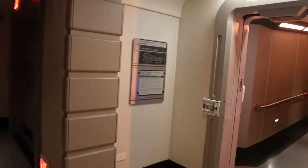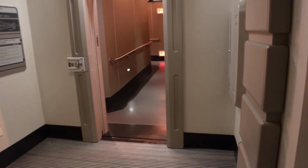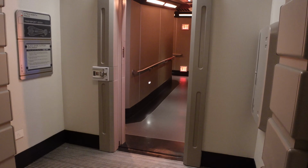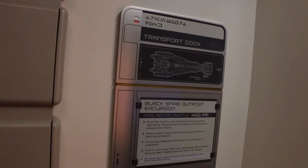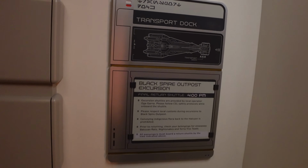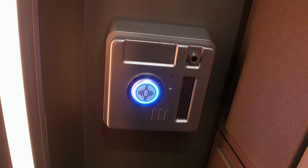When you leave for Batuu, this door wasn't open. Yo, Scott! This door wasn't open. Oh, I feel it. No, it wasn't. So this is the transport dock to Blackspire Outpost. Final return is at 4. This was closed before, but because it's open, oh look, they have the little scanning pad here.